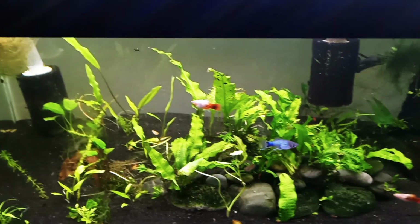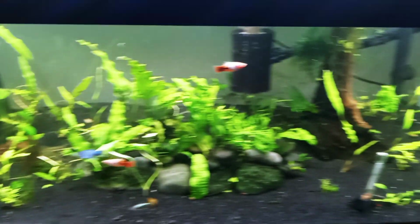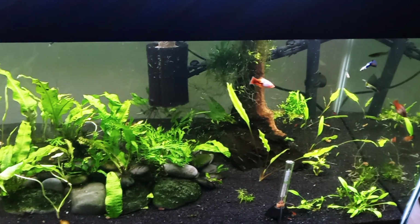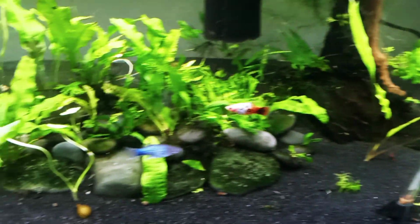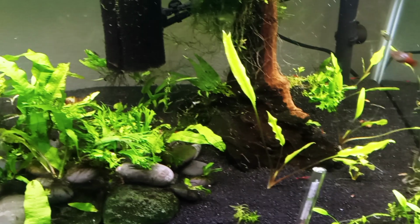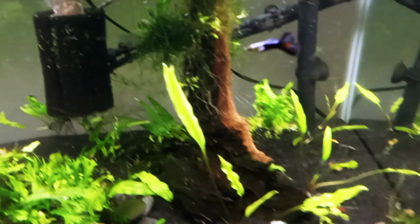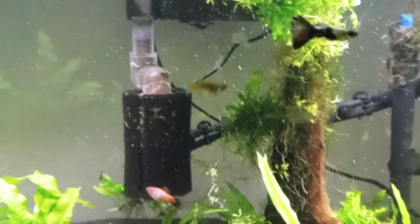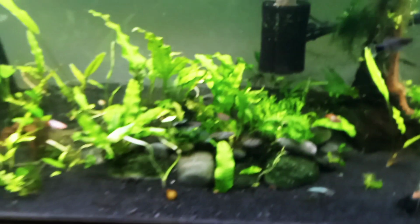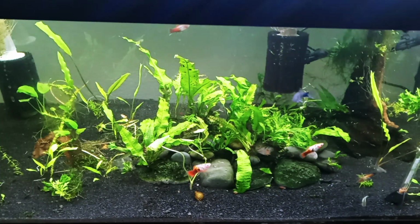Alright. So yeah, looks like they're enjoying their new home, the fish in this tank. The guppies and platies adjusting without any problem. Take a look at this blue male platy. It wasn't part of the plan, but this is one that came along for the ride, so it can stay. Alright, so let's check out something else that's going on.